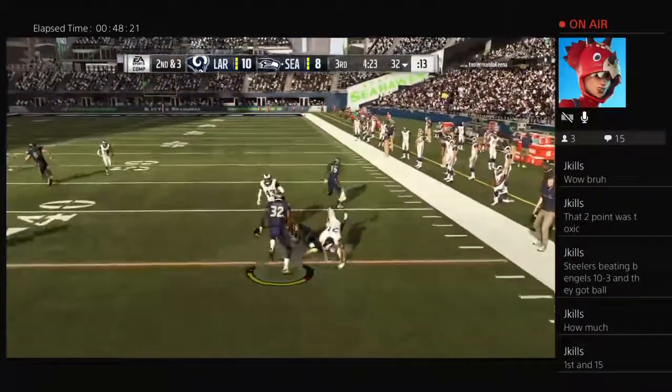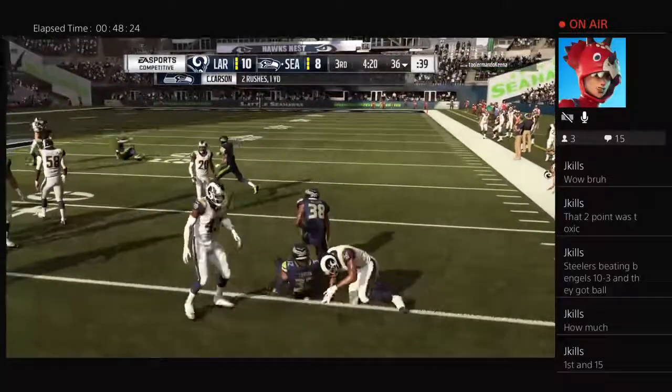Oh, it's tripping. Carson. Get out of here. It's a gain of 4 there, and it gives him a new set of downs.